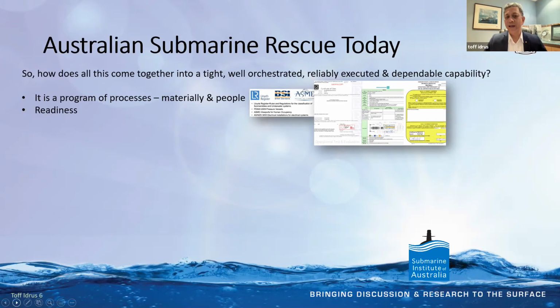But in addition to that, a lot of expense is placed in investing in third-party classification society certification as well. All this certification is meant to do one thing and one thing only, and that is to provide objective evidence and assurance that the submarine rescue capability is able to deploy when it's meant to deploy, within 12 hours notice to move. So a lot of investment. First and foremost, if you want to be serious about submarine rescue, it is about the investment in its readiness. In terms of its actual operation, I'll very quickly go through.